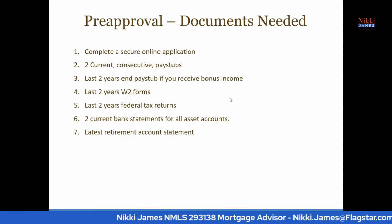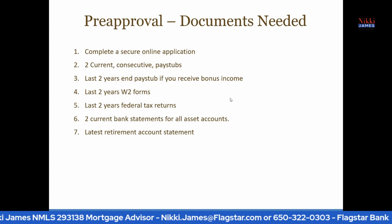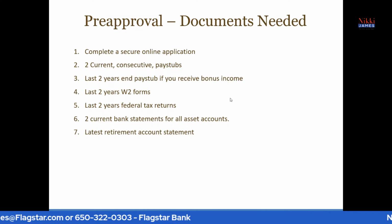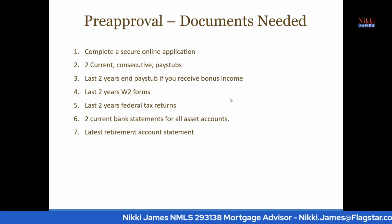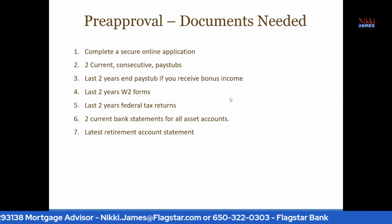You're then going to upload 2 current pay stubs, the last 2 years of pay stubs, the year-end pay stub if you receive bonus and also commission income. That's variable income, which I talk about in a different video as to how we underwrite that. But if you do have variable income, the last year-end pay stub helps us see that separated out, different from the W-2. We're going to look for the last 2 years of W-2s.